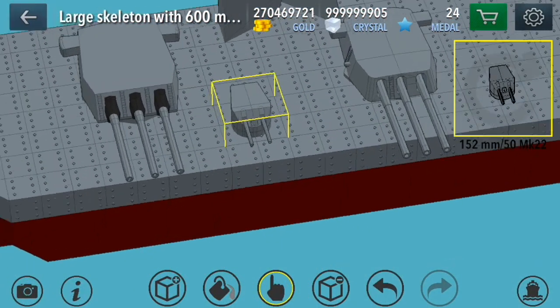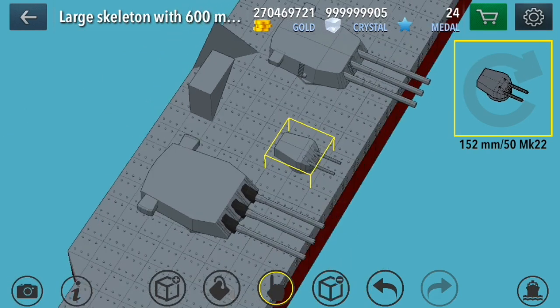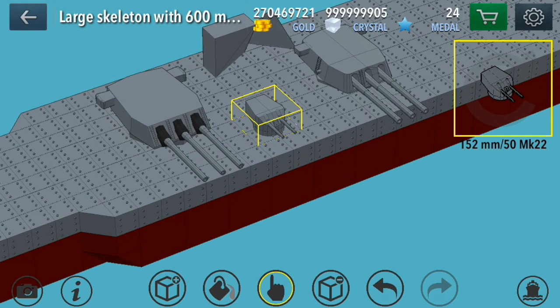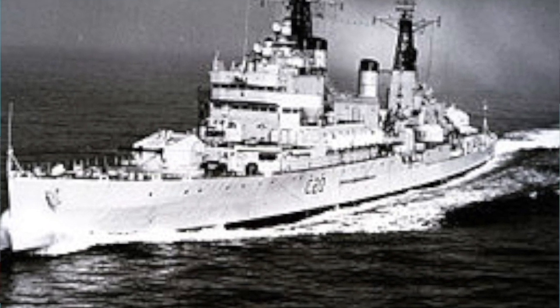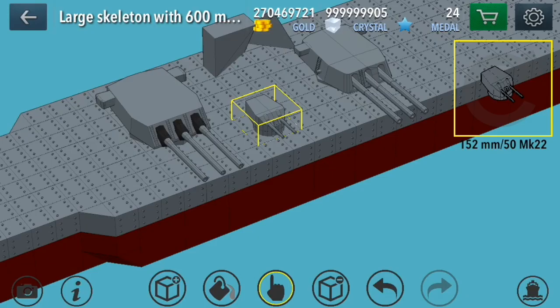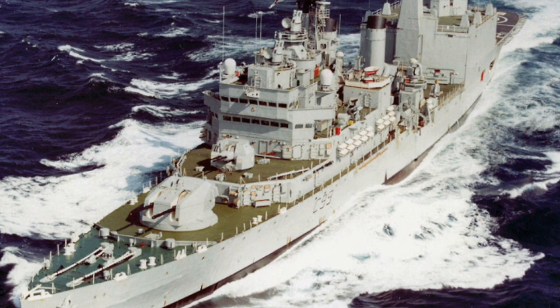And then right here we got this British gun, the 152mm 50 MK22, guys. This one, it's a nice little gun. You would find this gun on HMS Tiger, or you would also find it on HMS Blake. So a little history behind these guns, guys.